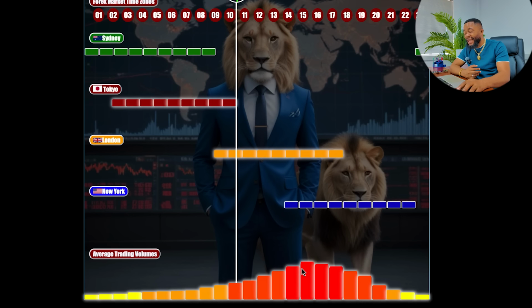And where you have the red is where you have the highest volume in the market, or the highest volatility in the market, which is normally during the overlap between the London and the New York. All right. Now, I don't want you guys to go through the method that can be complicated for you guys.